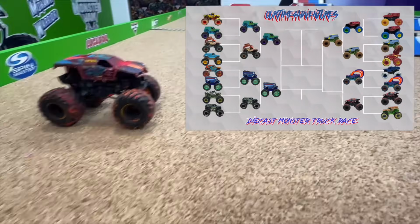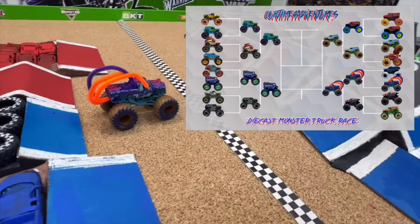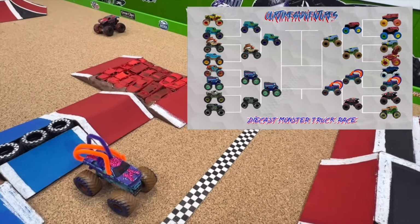That's such a cool looking paint job on that Max D body. But it is Kid Connect with a super smooth run over the back obstacle to take the win and move into the semi-final round. Now what do you say we head on over to the pits and check out the trucks moving into that semi-final round?